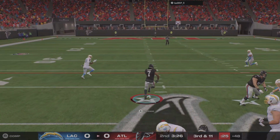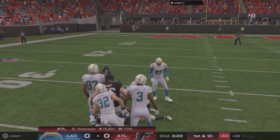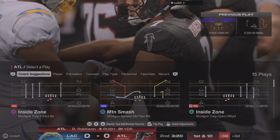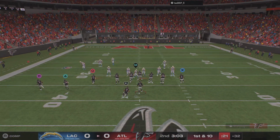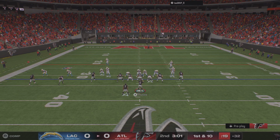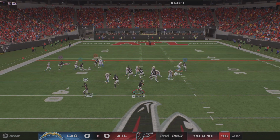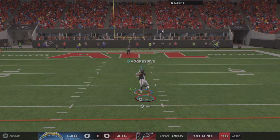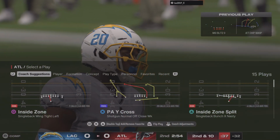Out of the gun, they give to Robinson. And good work there in open space. And he's got this all the way down now to the 32. From the 32 now, here's 1st and 10. Cousins. And this one is going to be off the mark, too far out in front.